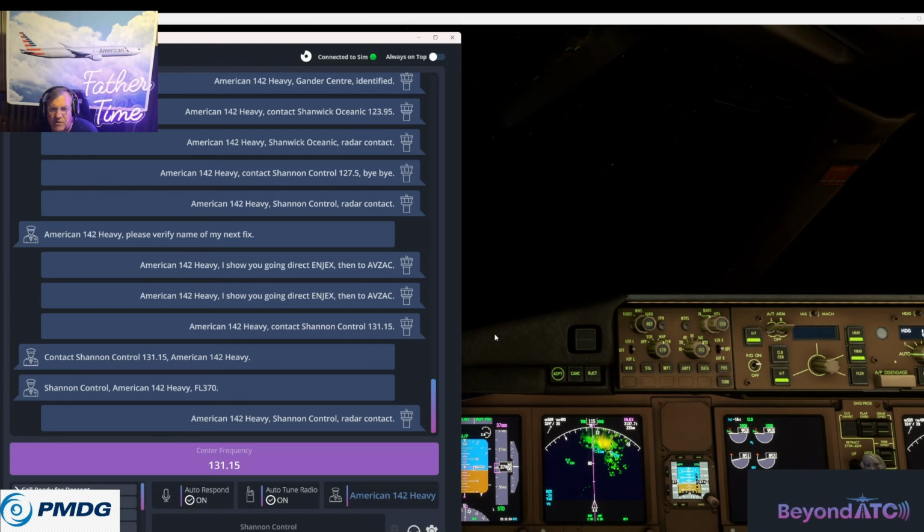Auto tuning. So I'm just really, this whole thing is a Shannon Control American Beyond 142 ATC. Pretty darn cool, guys. So thus far, Beyond ATC has worked flawlessly from the time we turned it on for ATIS and Kennedy through clearance, ground, tower, departure, New York Center, Boston Center, Moncton, Gander Control, Shanwick Control, Shannon, and pretty soon London.